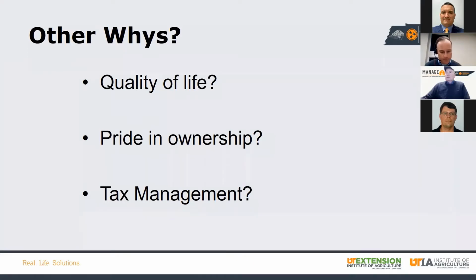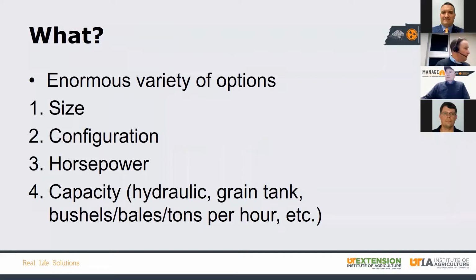Okay, so thinking about the what of machinery, all the different options that we've got: size, configuration, horsepower, different capacities. All you have to do is go shopping at your local dealership, and you realize suddenly that you have lots and lots of options. I cruise the websites a lot and look at all the new stuff. I don't often buy anything new, but it's always interesting to look at what the companies are offering, how they're pushing the envelope on capacity all the time. Bigger grain tanks, more bushels per hour, more bales per hour.